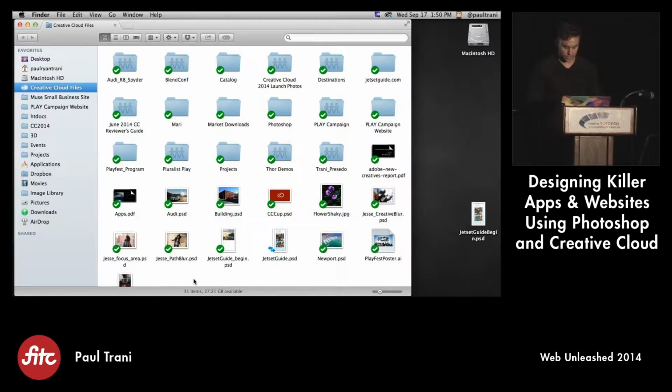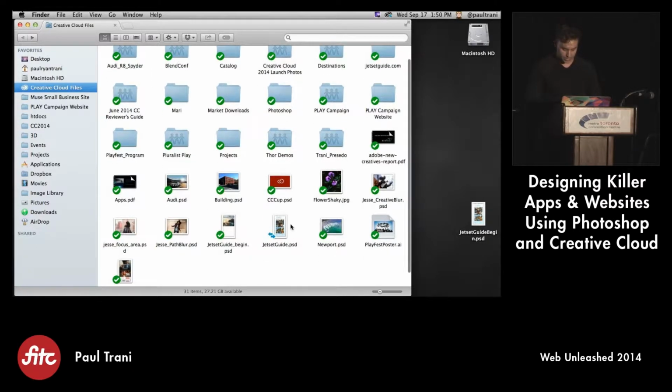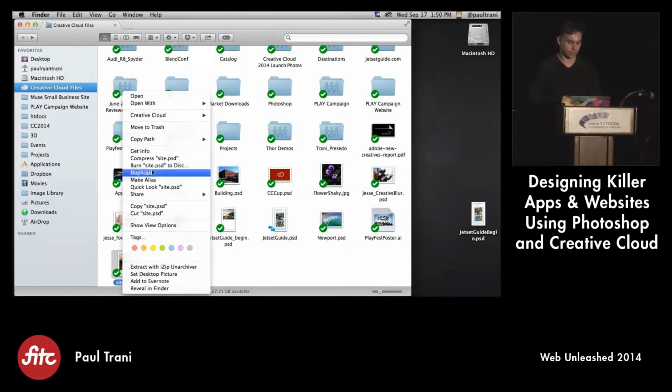Similar to Dropbox, okay? And that works for entire folders as well. So I can jump into this folder. In fact, I have multiple designs syncing now as well. But as this asset syncs, it might take a second. In fact, let's go to this one right here.